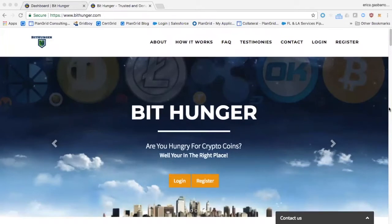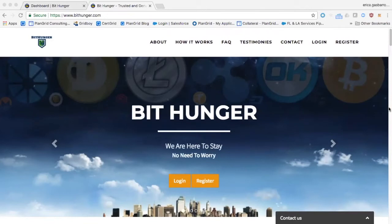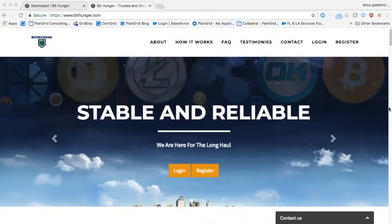So you probably have been hearing a lot about this platform from other social media sources or maybe other YouTube videos. I personally decided to cover this because I'm really excited about investing. I actually have already invested a little bit and I'm hoping to see my payout sometime soon.